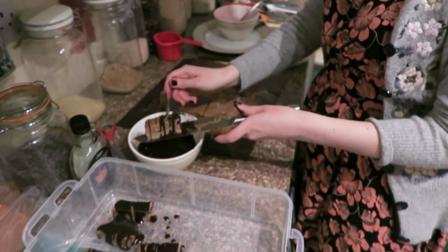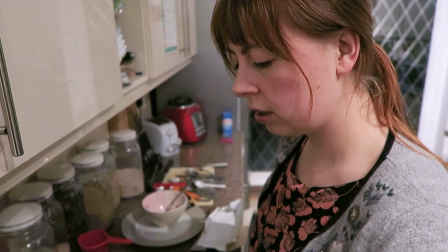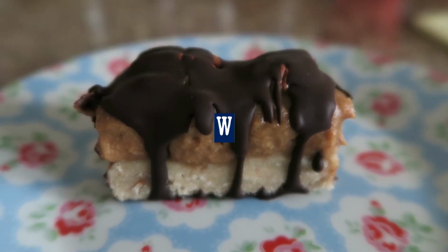It's sacrilege. It is. I'm kind of fascinated by the fact that the first ones I've done, the chocolate is kind of actually frozen. Even though it's melted chocolate, it's kind of set already.